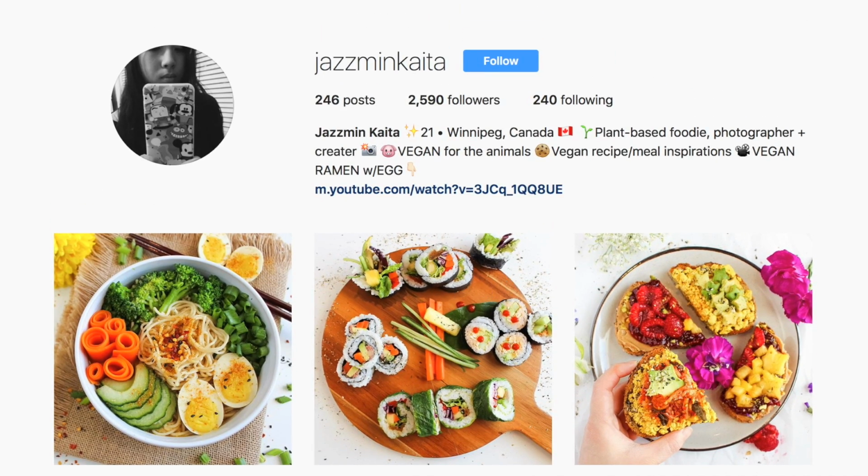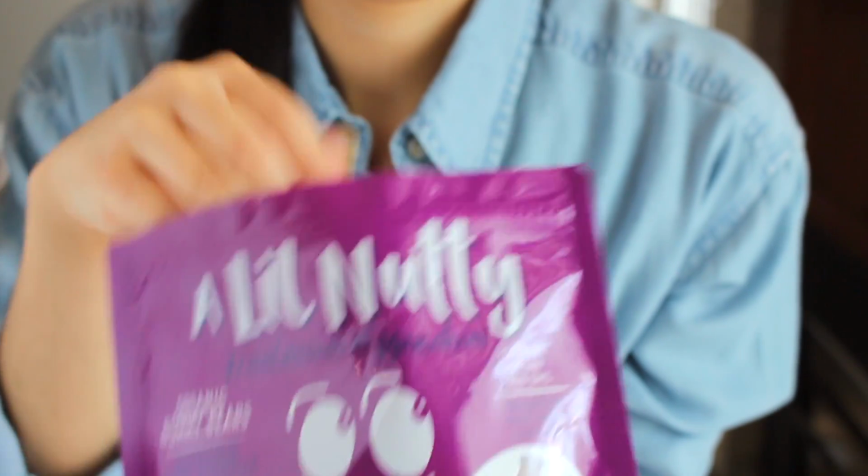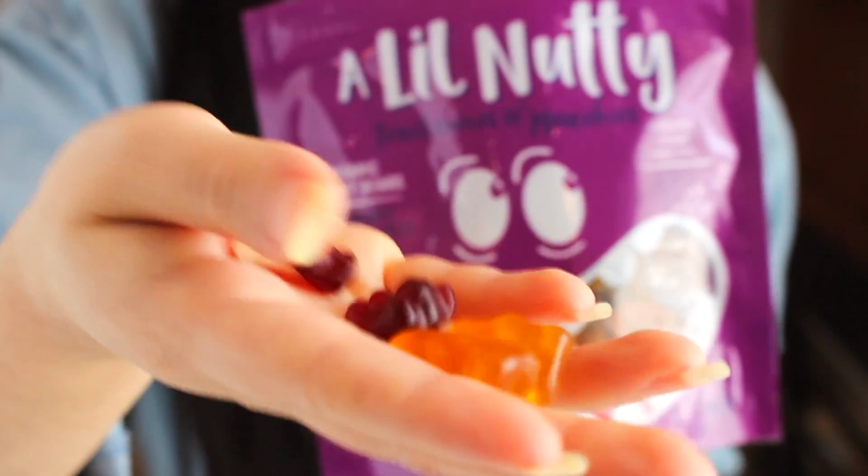Also, these little nutty organic gummy bears are life. They are so good.